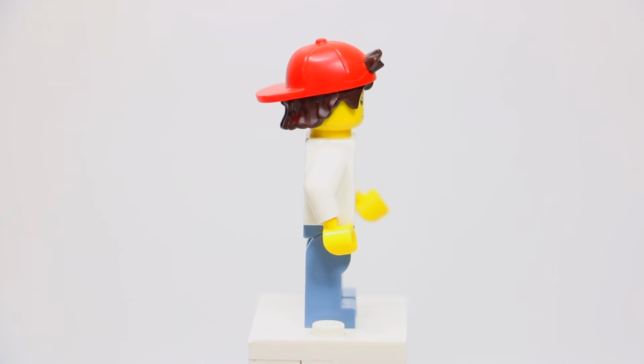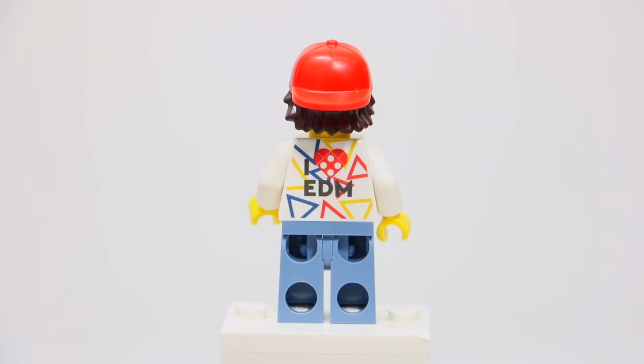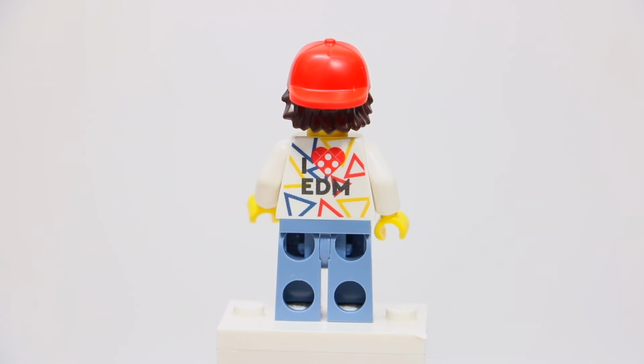Don't get me wrong, I think it's awesome. And then when you spin it around to the back here, you can see a little bit more of the torso, the back of the torso. So I used the I Heart Edmonton sticker, which I believe I've used actually in a previous Minifigure Factory one that I had made. And again, I continued with the triangle design back here.